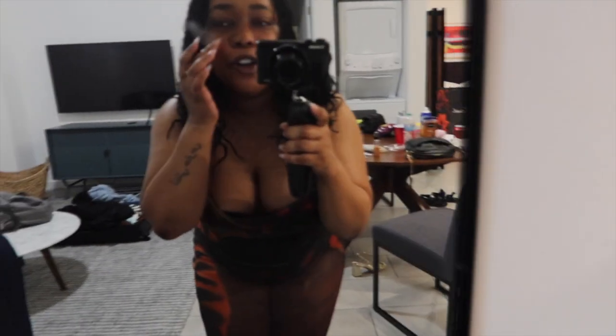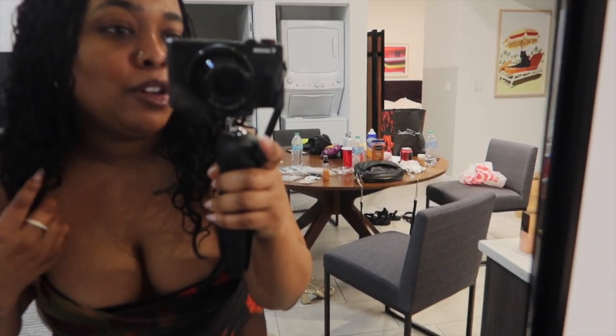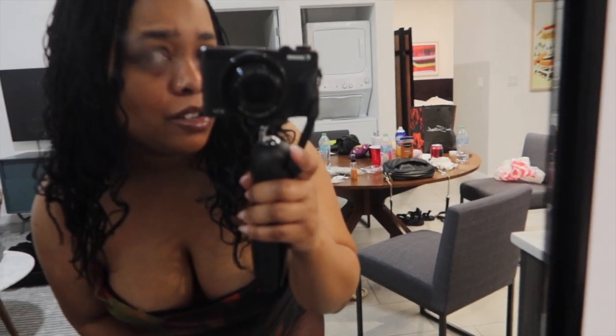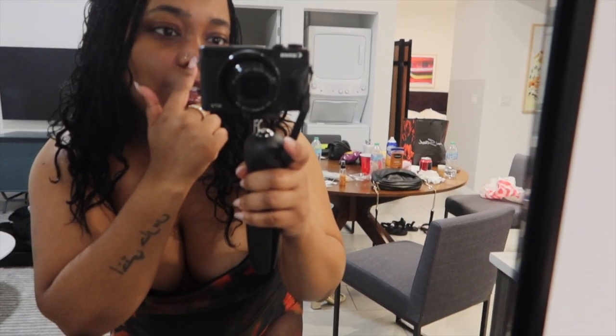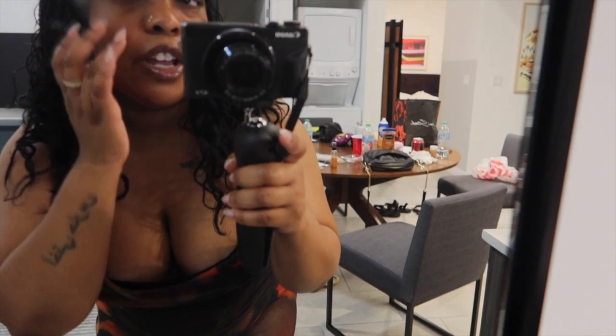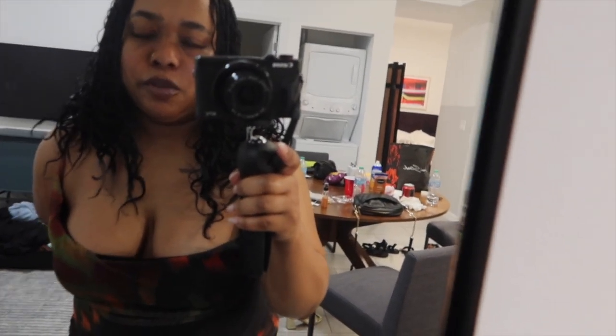And y'all, I lost my nose ring. It fell out at the restaurant, so I had to put another one in. But y'all, these little cheap nose rings that you get from the beauty supply store, 0 out of 10. They'd be cute, but the L shape don't be long enough, so it just be falling out. But anyway, so yeah, lost my nose ring.